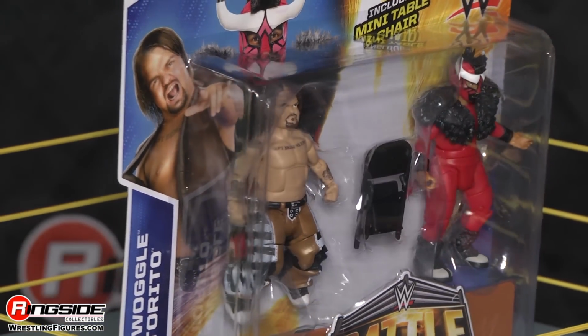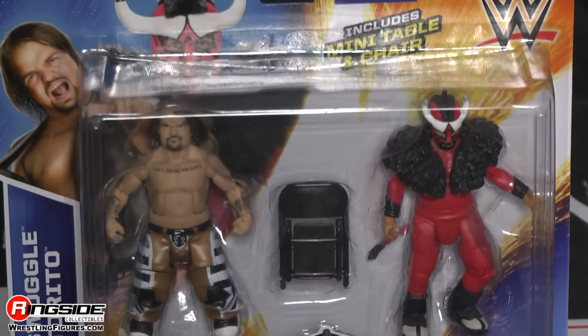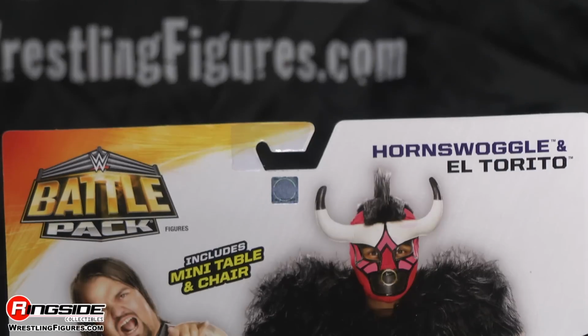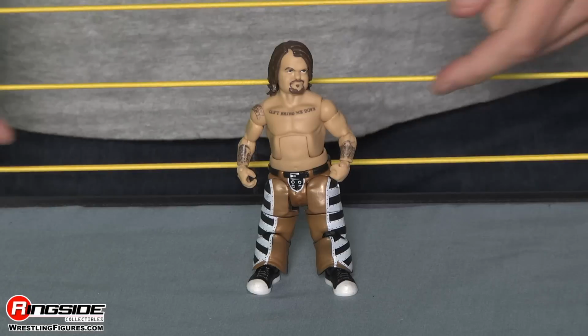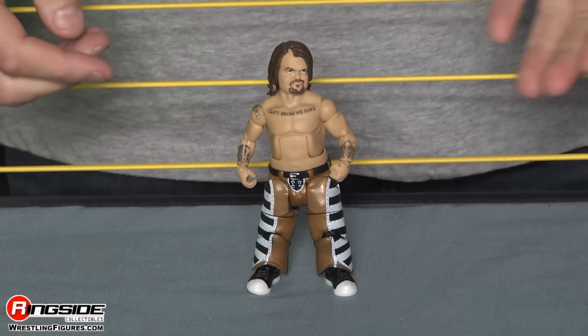That's right, it's Mattel's WWE Battle Pack Series 34, a WeeLC Battle Pack featuring Hornswoggle and El Torito. For those of you who don't remember, that match was incredible, and I suggest after you finish watching this video, I would go look up the WeeLC match.